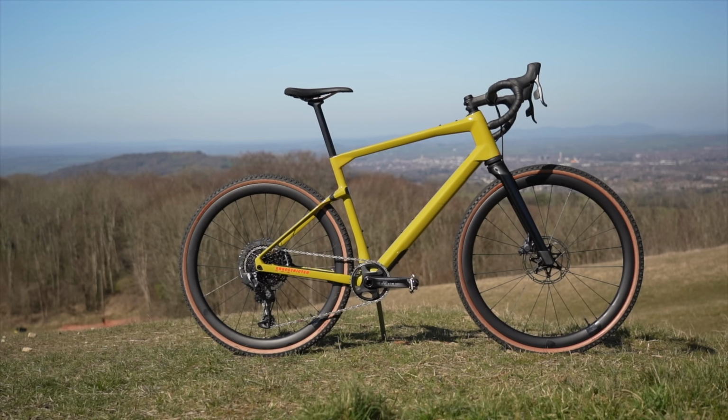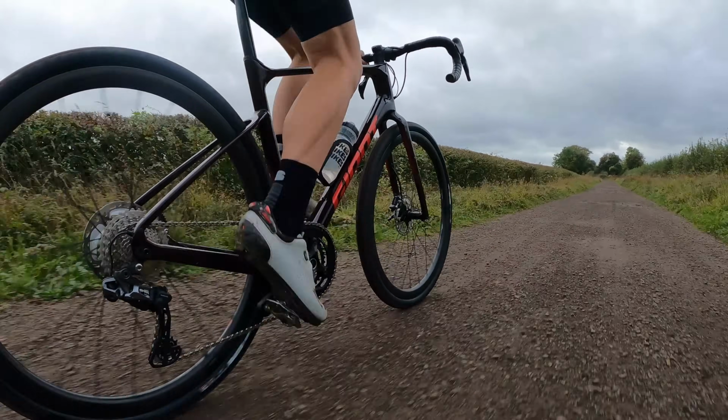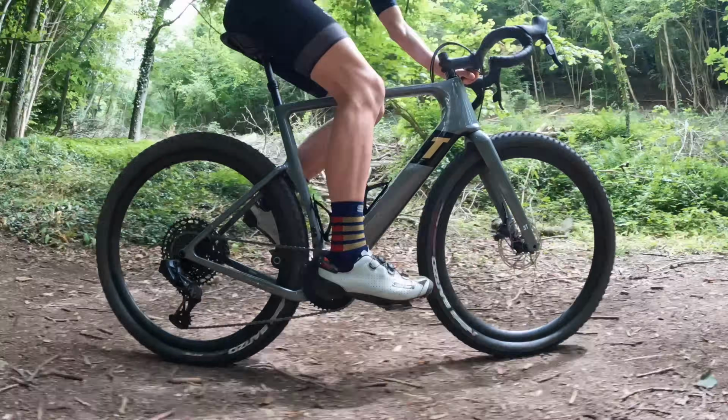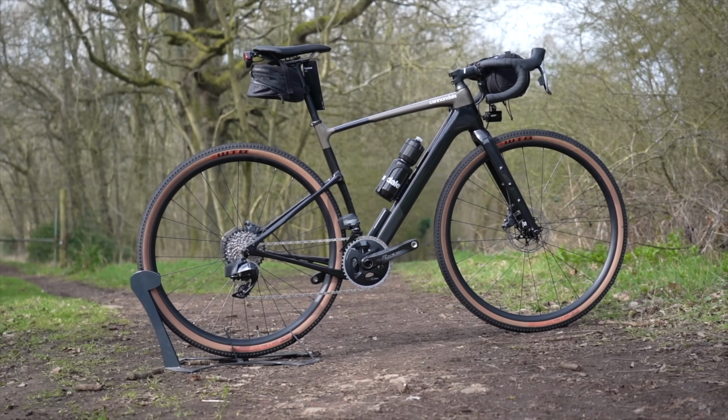Now, as the year draws to a close and 2023 looms into view, I reckon it's a good time to look forward to some of the best, the newest and the most exciting gravel and adventure bikes vying for your attention in the future. So here we'll have everything from aero race focused bikes to more adventure bike packing focused options and a choice of frame materials as well.